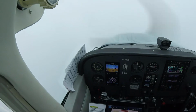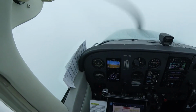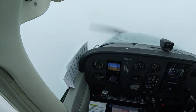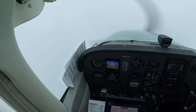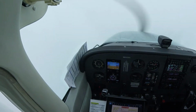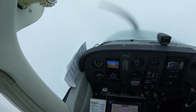Boston approach, altimeter 3018. Kronos 41, contact Boston Center 128.2. 128.2, Kronos 41. FedEx 1412 Heavy, Boston approach, cross Shows at 5000, cleared RNAV Zulu runway 35. FedEx 1412 Heavy, affirmative, cross Shows at 5000, cleared RNAV Zulu runway 35. Say again.